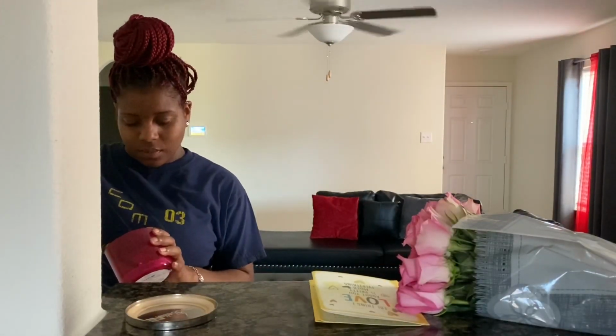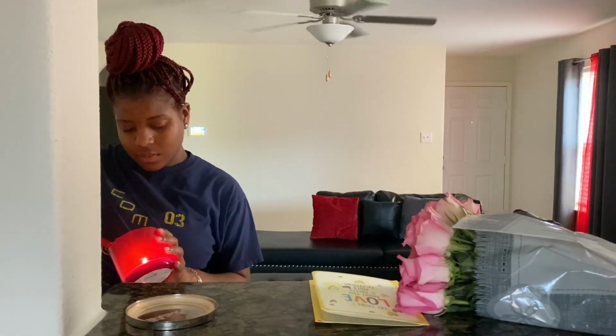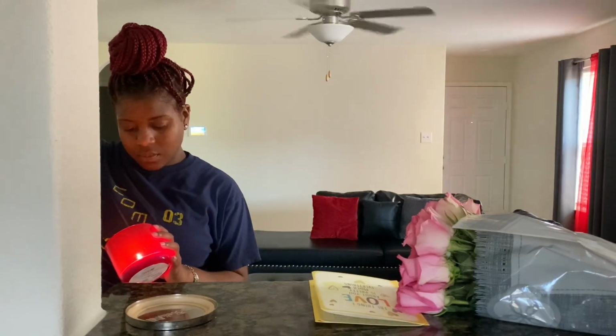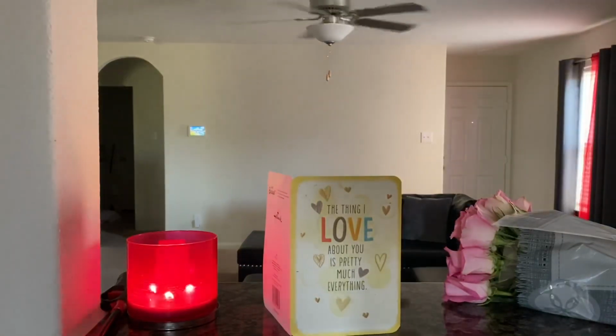So while I'm cleaning, or when I finish cleaning, I really do like to light a candle. It just sets the mood. Also, my fiance bought some flowers for me that day, so I did get those put into a vase later on that day, but at the moment I didn't have one, so yeah.